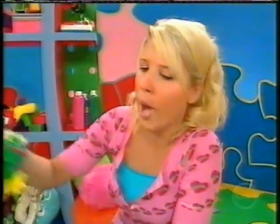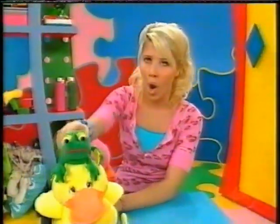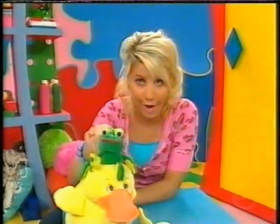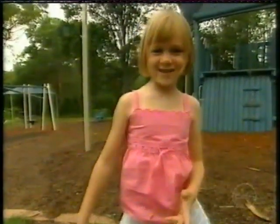Very nice. Well, Mr. Frog, do you enjoy your pond life? Oh, yes, Kel. I love swimming and jumping around at the pond all day. It's a great life. I can do it. I can jump like a frog.